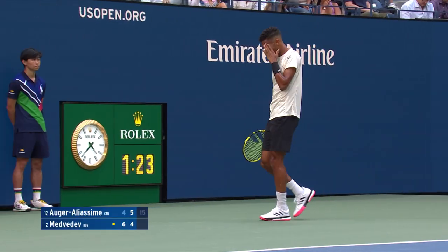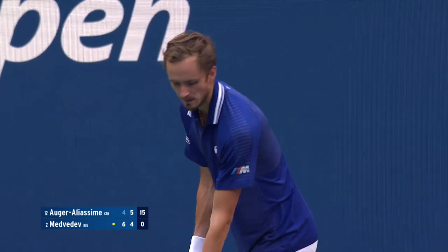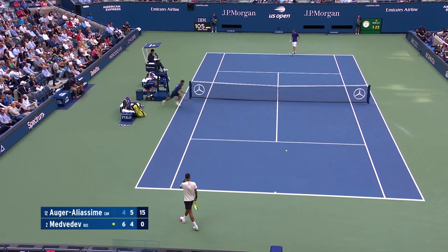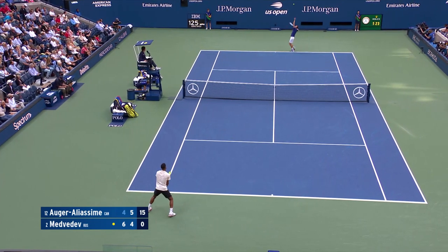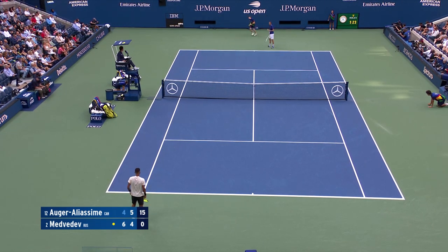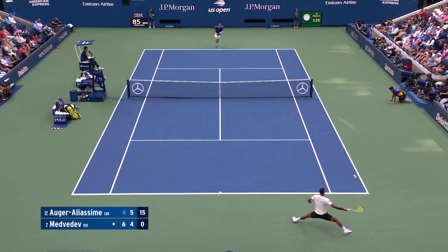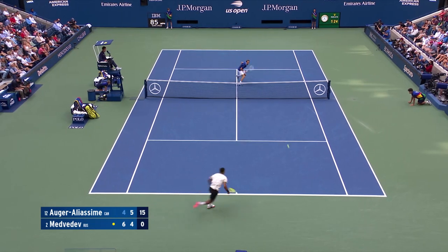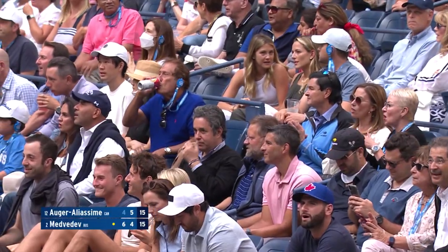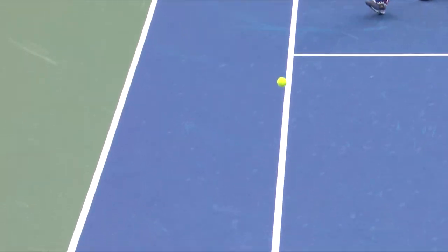Love 15. Auger-Aliassime had worked so hard to finally get a break. Let, second service. Actually, backhand passed too well, if that's possible. Auger-Aliassime's pass was so clean that it almost gave Medvedev a slightly simpler volley because he didn't have to do too much with it. He could just get the racket out and use the pace. It was a tough pass.